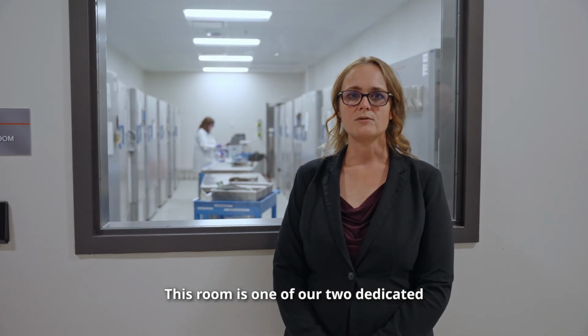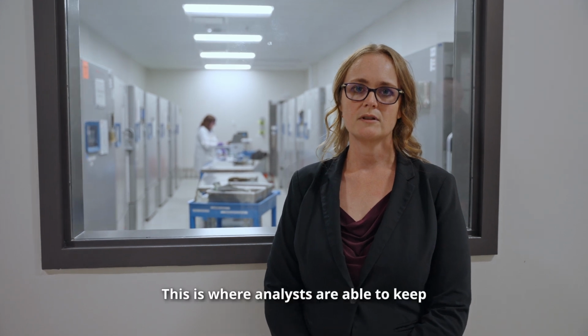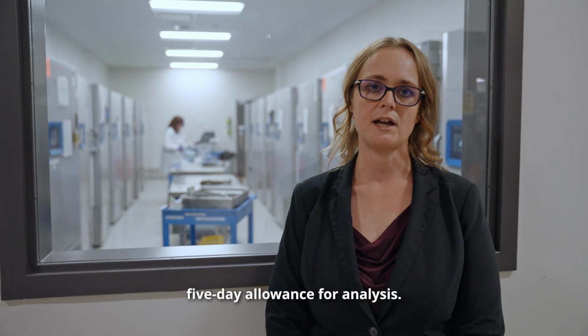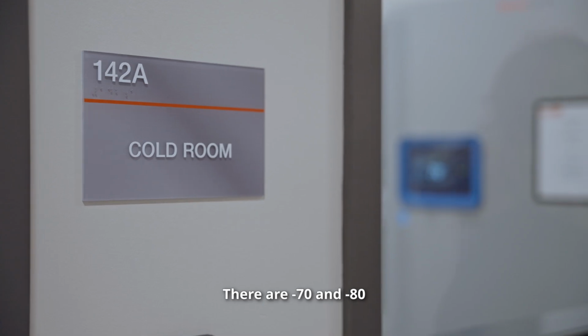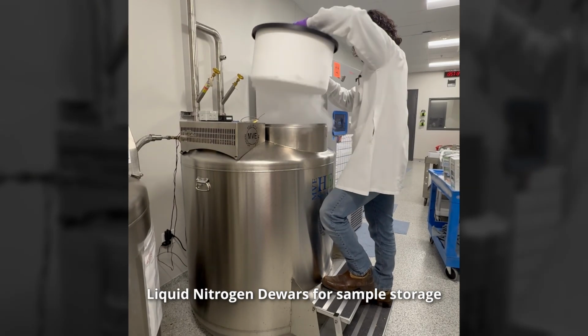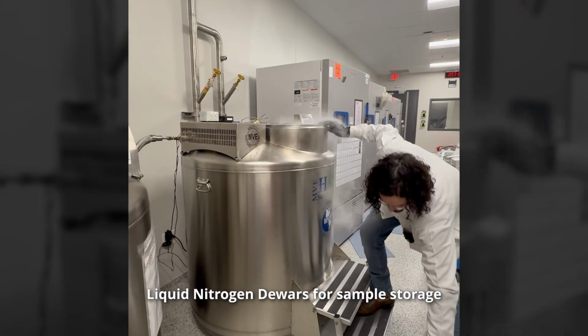This room is one of our 2 dedicated secure storage rooms. This is where analysts are able to keep samples while they're out for their 5-day allowance for analysis. There are -70 and -80 capabilities, as well as 2 -196 liquid nitrogen doors for sample storage while they're in use.